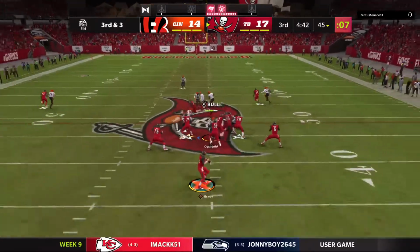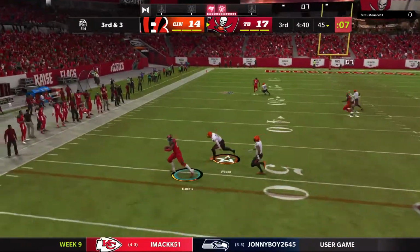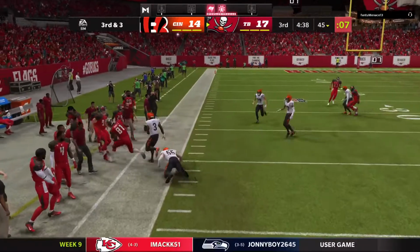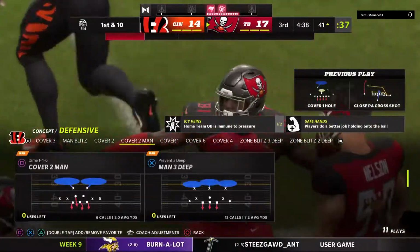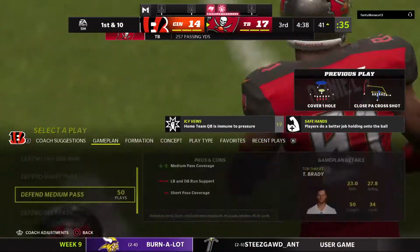Fakes the give to Fournette. Now Brady. And Daniels has it left side. And he'll be out of bounds just shy of the 40. He's certainly done a nice job spreading the field on this drive.